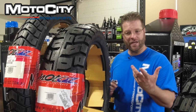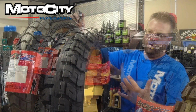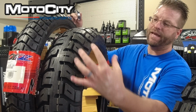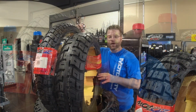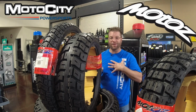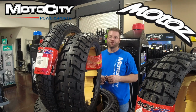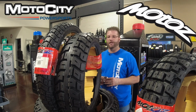Now, if you flip this tire into the mostly off-road format, what you're gonna notice is all of these leading edges here. There's more leading edges to grab and to bite. Now, Motoz says that it runs smoother when mounted in the 50-50 direction, but I personally didn't notice that. I've run it both directions and I really didn't feel a difference on that turn-in.